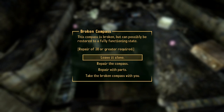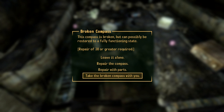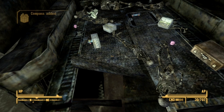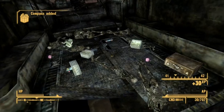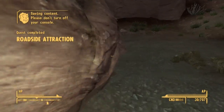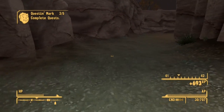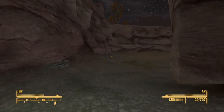This is some dark, dark imagery, ladies and gentlemen. Broken compass. This compass is broken, but it possibly can be restored to a fully functioning state. Repair 30 or greater required. We can repair the compass, repair it with parts, or just take the broken compass with me. Why don't we repair it? All right, let's get out of here before I depress myself even more. Because, yeah, I'm not going to touch that with a 20-foot pole.